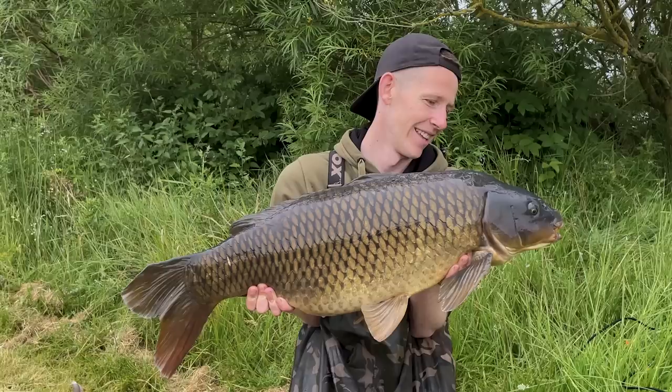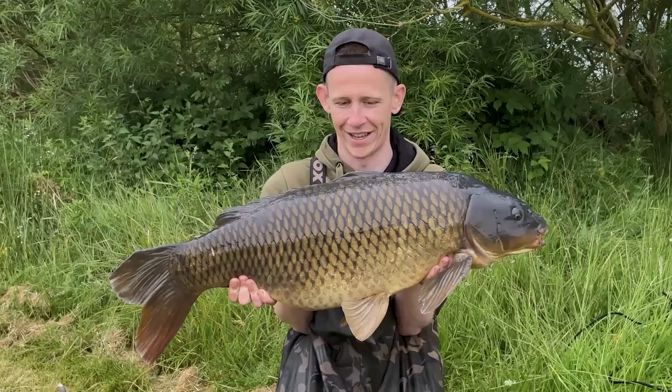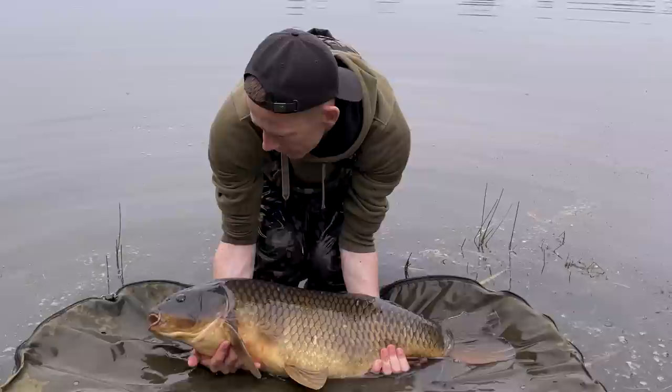And a lovely way to spend the evening last night. Nice and warm. And a carp to show for it this morning. Probably going to be the only fish of the trip, but there we go. Right result. Okay. One last look.